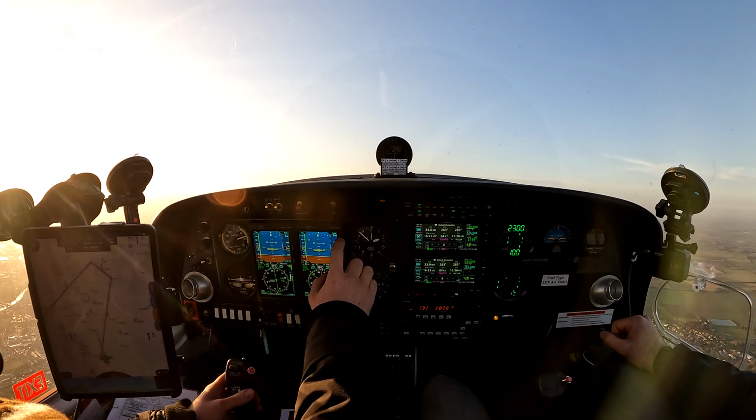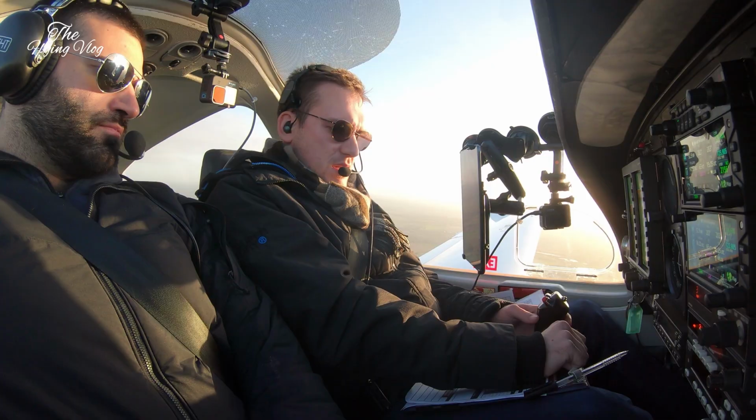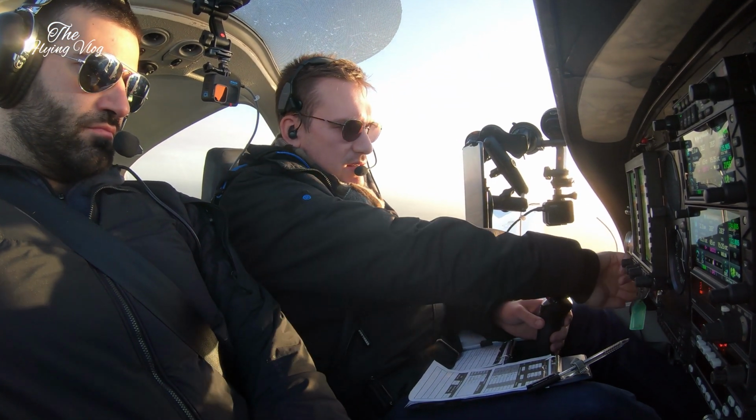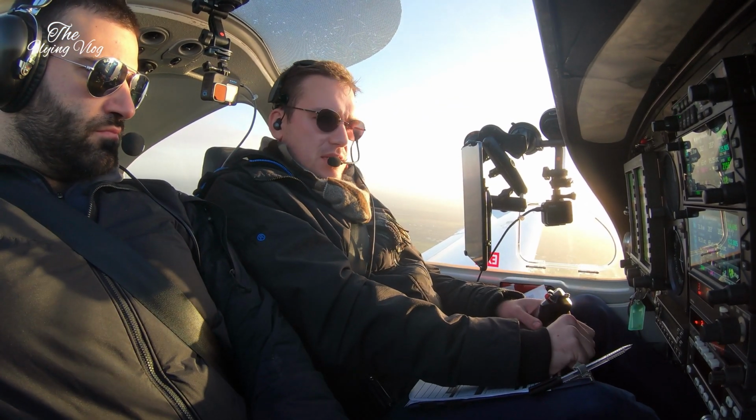So clearance above MSA, reversionary off. The MSA is 1,800 feet. Once clear of that, landing light, taxi light. That's the after takeoff checklist complete.